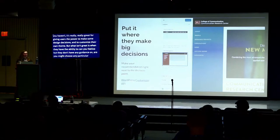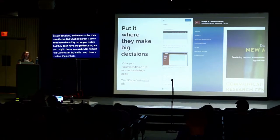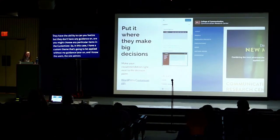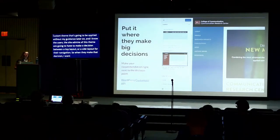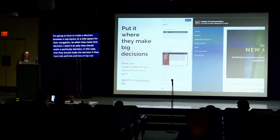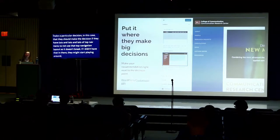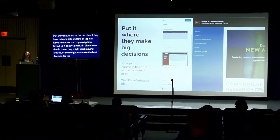So in this case, I have a custom theme that's going to be applied without my guidance later on. And I know that the users, the site admins of the theme, are going to have to make a decision between a top layout or a side layout for their navigation. So when they make that decision, I want them to know why they should make a particular decision. In this case, that if they have lots and lots and lots of top nav items, they should not use that top navigation layout so it doesn't break. If I didn't have that in there, they might start playing around, or they might not make the best decision for the design in that moment.